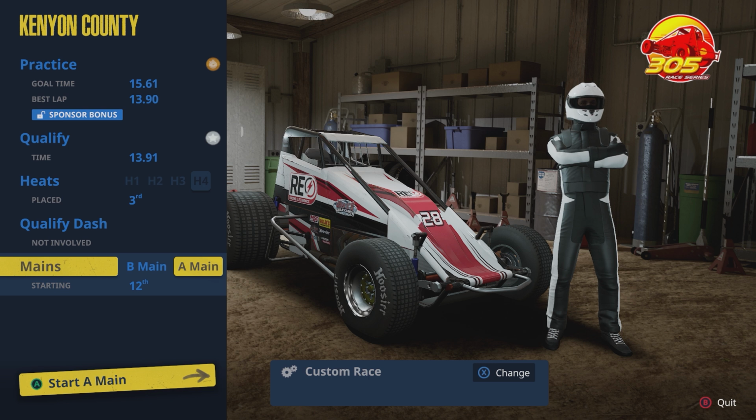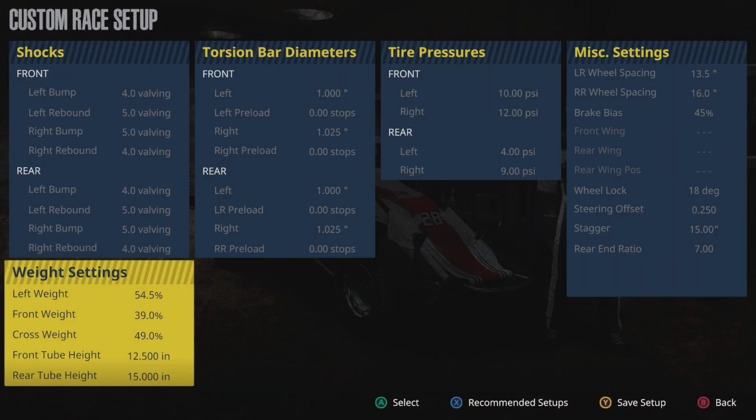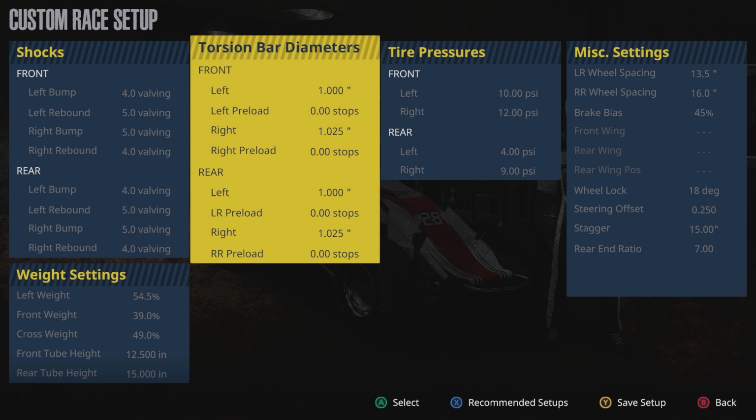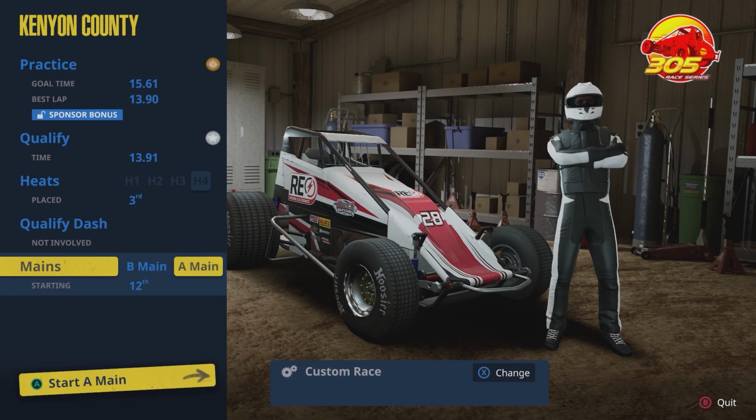All right, so we finished third in our heat race after starting fourth. We're going to start 12th in the A main in the 305 non-wing sprint car race series. Anything we can do here? I don't really think there's anything we can do that's going to make us any faster. So let's see how we do, starting 12th.